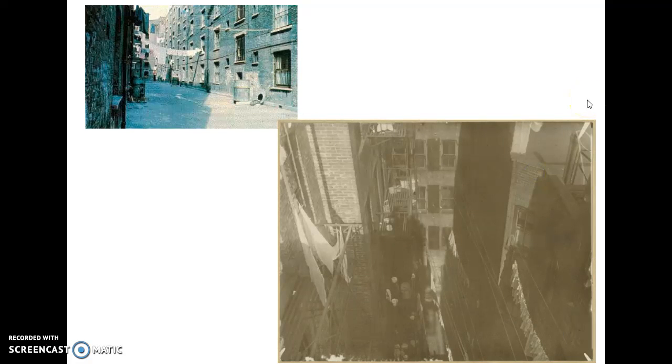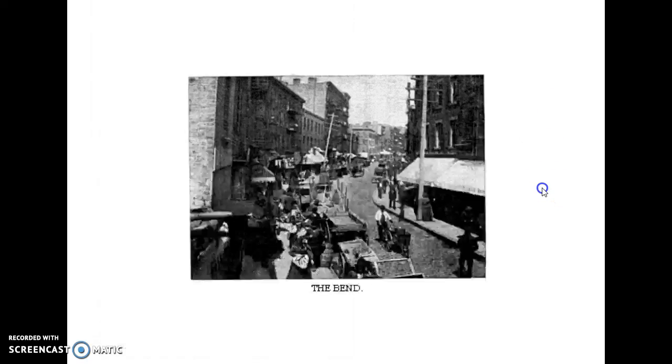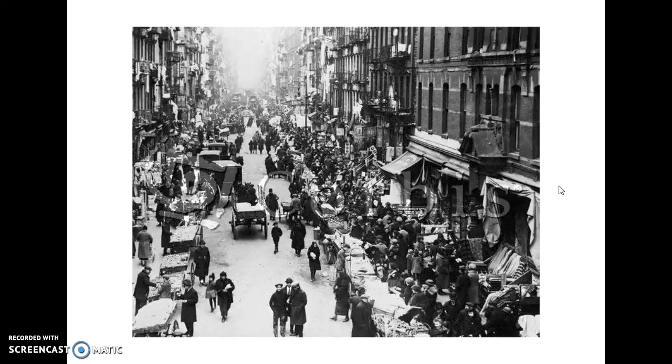So you can just see how close together things are. Look, you got the laundry hanging, right? And just not very well ventilated. So really crowded, really congested, and especially when it's hot. Oh my gosh, especially those of you who don't have air conditioning. And especially the higher up you go, the hotter it is. So people would just try to get out and walk around the city and try to get somewhere cool. So in Cleveland, there's an area called Irishtown Bend, and that today is down by the Flats. And that was another working class neighborhood in Cleveland. But just look at this.